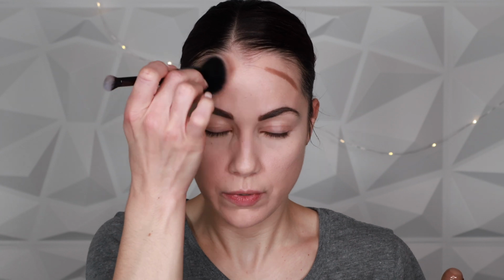Because I'm not sure if the formula is easy to blend, if it dries down pretty quickly, I'm going to work in sections. So I'm going to start by doing a tapping motion to blend this into the skin. And it doesn't seem like it's something that's difficult to blend. I'm not sure if I let this sit for a little bit and continue talking, if that's going to change the blend on this product. But if you just apply it and go straight into blending, I think it's going to be okay.